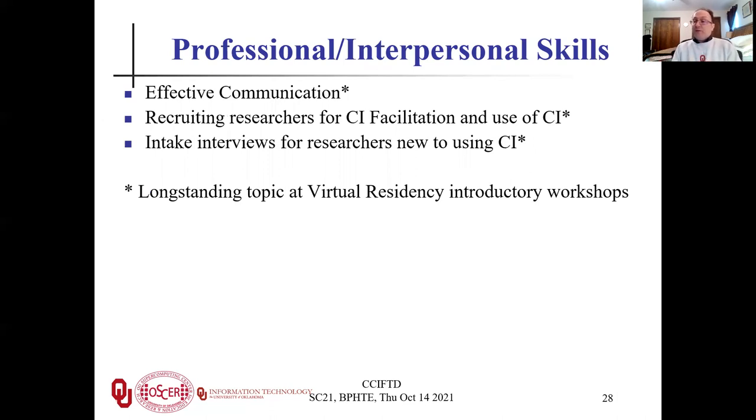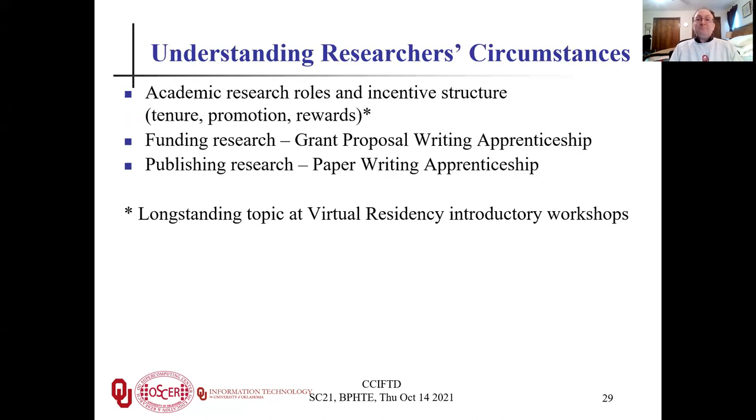So under professional and interpersonal skills, the number one is effective communication. We've been teaching that since the first workshop way back in 2015. Recruiting researchers, again, we've been teaching that for a long time. Recruiting them both to use facilitation and to use the cyberinfrastructure. And then intake interviews, how to have your first meeting with a new researcher and figure out very quickly what is it that they're trying to do and what is it that you can do to help them be more effective or to be able to do it at all. Maybe they've hit some speed bump.